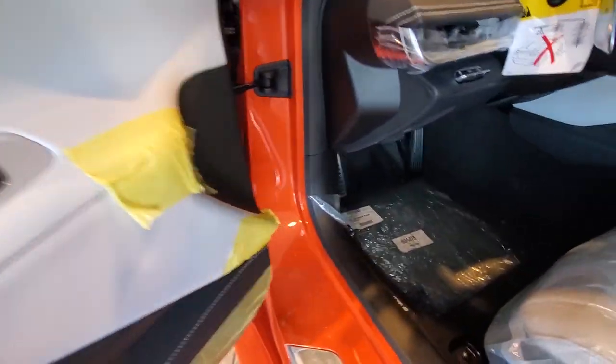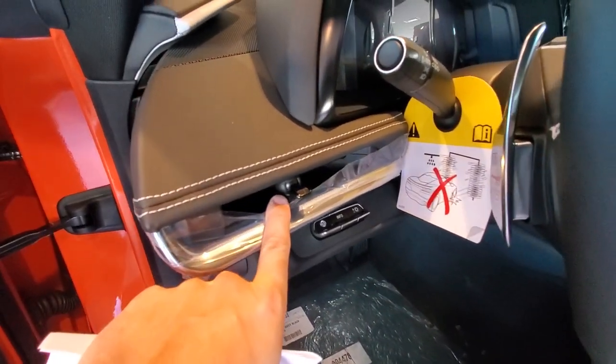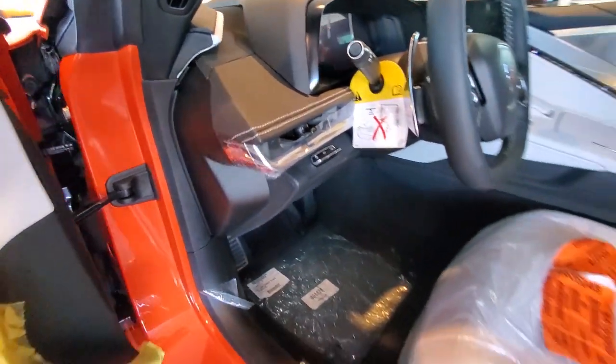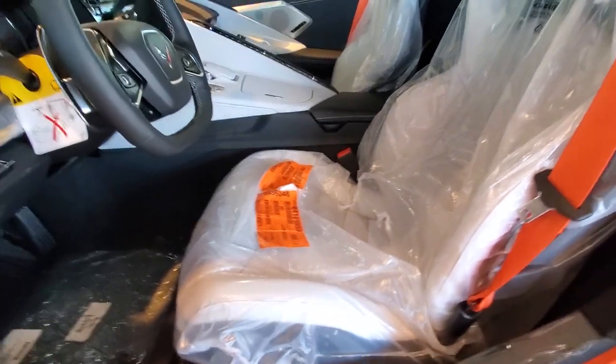All right, we'll take a look inside of here. Heads up display. These vents are so small. They are the smallest in the industry. Now this again is that Sky Cool Gray. He did not go for the two-tone interior.